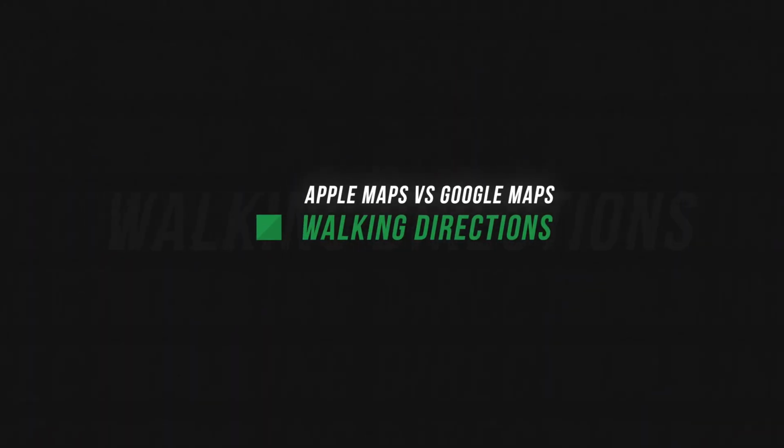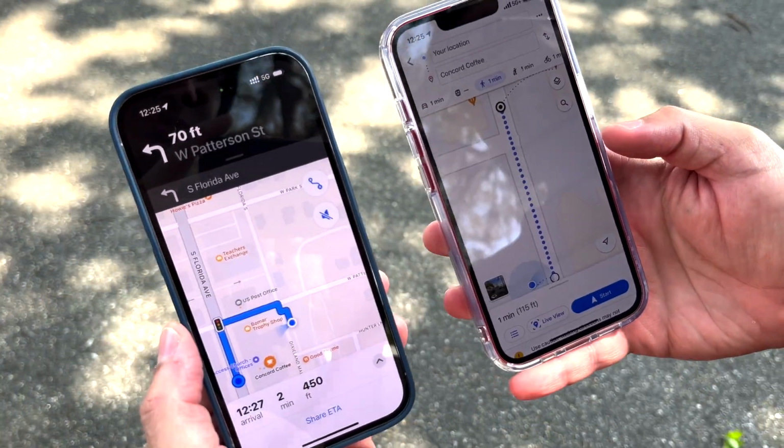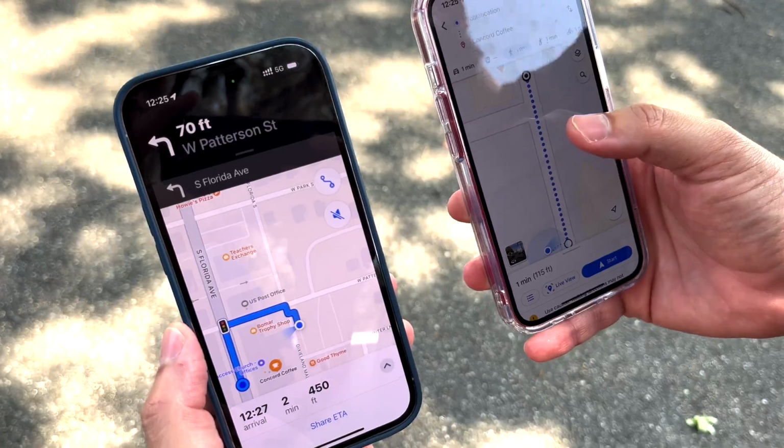We did test walking directions very briefly, and just for the little coffee shop that we were going to, I do find that Google Maps had a better walking path to the coffee shop. And so for walking directions, I'm going to have to give it to Google.